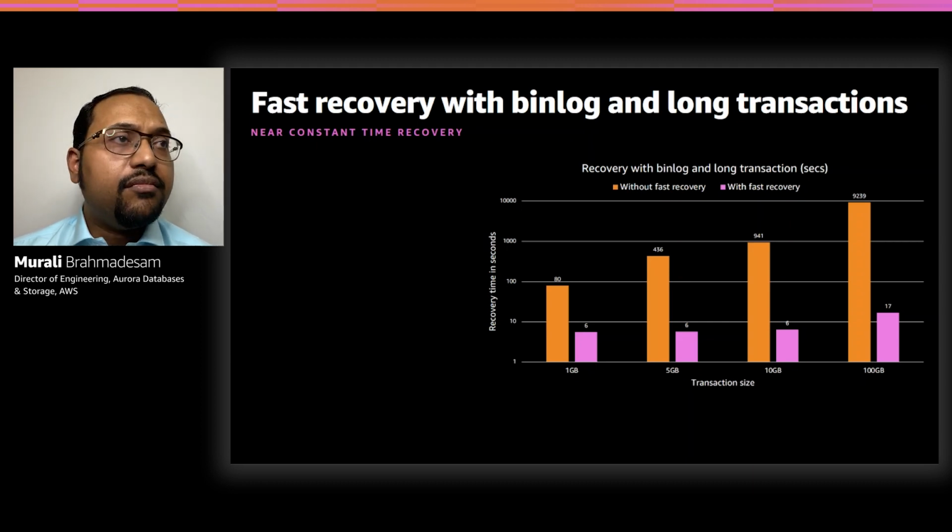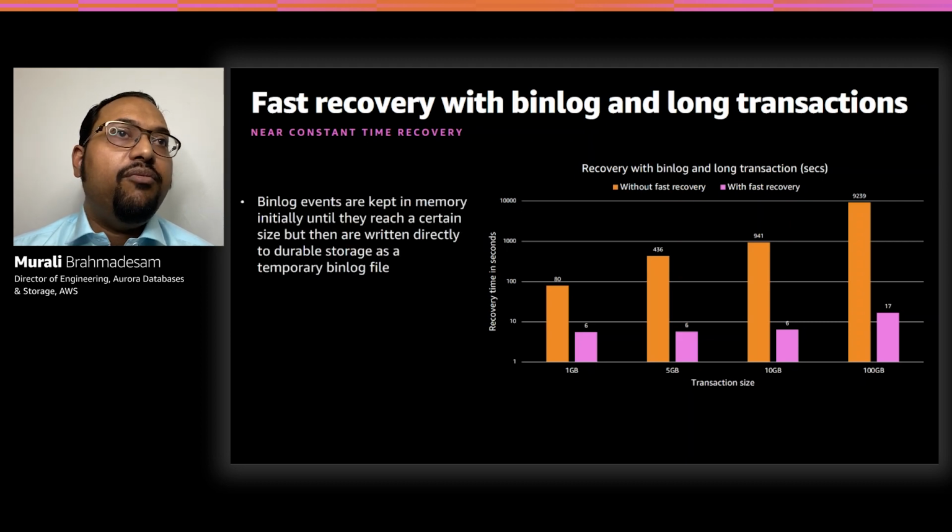We implemented a new feature wherein the binlog events are kept in memory initially until they reach a certain size, but then written directly to the distributed storage as a temporary binlog file with the same durability guarantees. So across 3 availability zones with 4 out of 6 write quorum algorithm. It's the same durability that is given to the binlog file as well. But the key point to note is the data is being written as the data is being generated. And so we don't wait for the flush to happen until the commit happens.